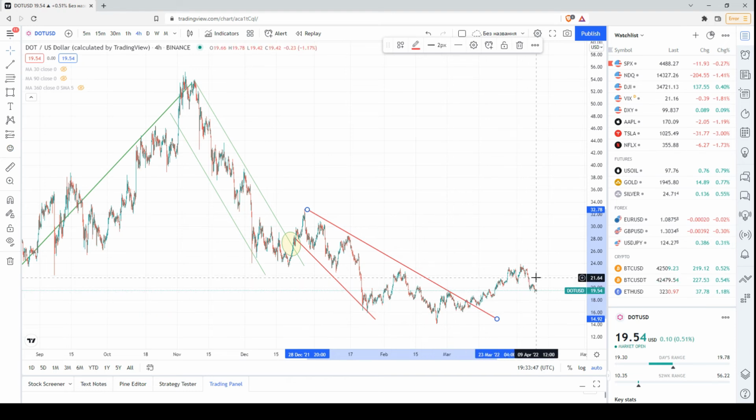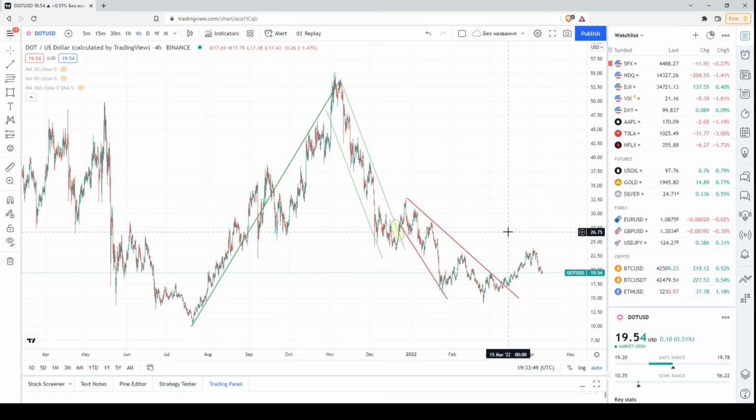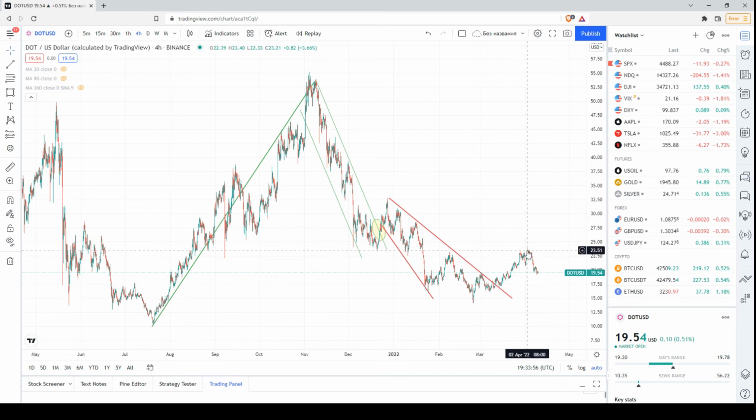The price has exited the wedge, but it doesn't mean that we have a reliable bullish signal. Yes, the exit from the wedge is a sign that the bearish pressure is diminishing and that the bulls are starting to support the price, and that probably we will see some kind of broad consolidation and the market is just taking a break from this bearish pressure.